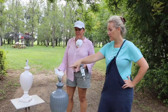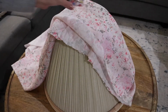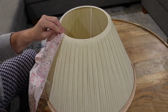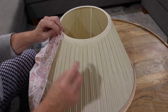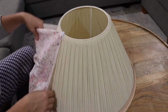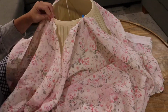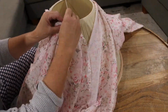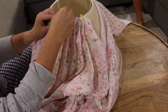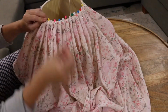Gorgeous. Bases are done and it is time to give this shade a makeover. I'm looking to cover this in a very, very sheer and delicate floral. I'm going to be needing a pile of pins, and to start this off, I'm going to simply roll over the top of the cut edge of the fabric and secure it with a pin. To make sure you get an even distribution of these gorgeous little pinch pleats all around, I like to do it a quarter at a time.